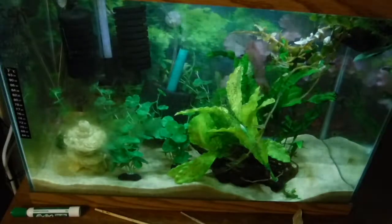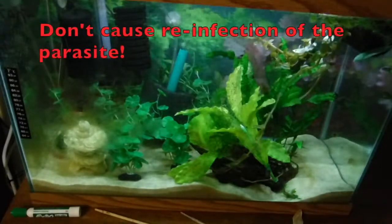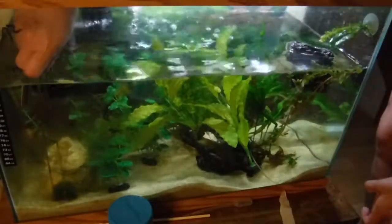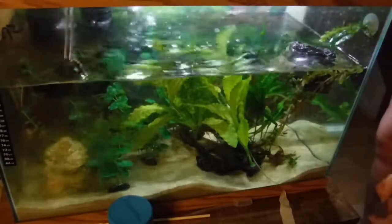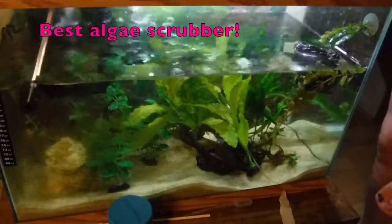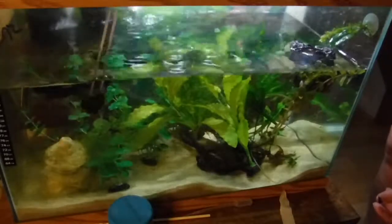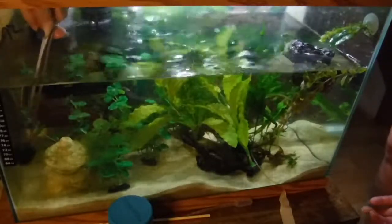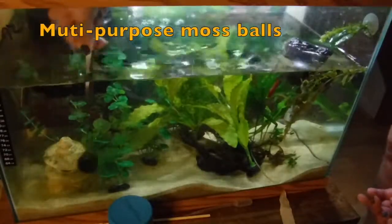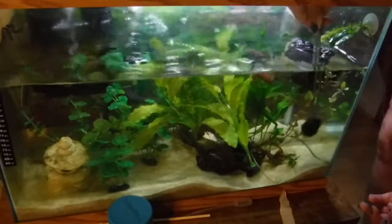Moving on to France's tank, which is just looking a little bit sad. The reason why is because I have been trying not to share equipment between tanks. Alright, get a good grip on that moss ball, and then scrub, scrub, scrub. So this I find is so much easier than having an algae scrubber or trying to do it by hand or scraping it off. Just get yourself a moss ball and wipe it off.